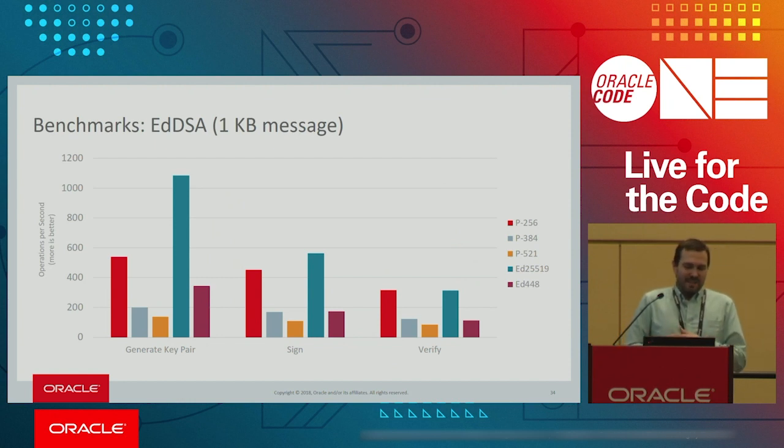The picture for EdDSA is pretty good, not quite as good, because EdDSA just isn't as fast as X25519, just by the nature of the algorithm. This is a signature algorithm, so I'm comparing the generate key pair operation with the sign and the verify. Sign and verify is a little complicated because you have to hash the message before you do the computation, so this benchmark is complicated by that a little bit. The best thing to look at is probably the generate key pair operation.